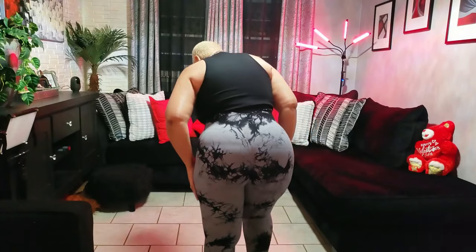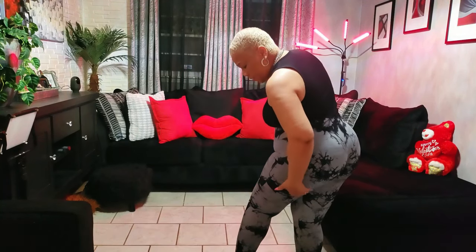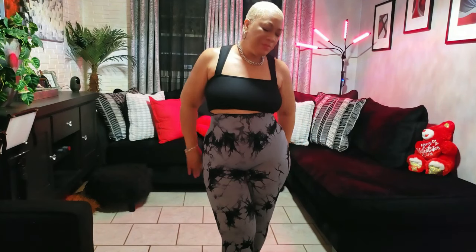It's not just about looking good, though. It's about feeling confident in your own skin. The unique tie-dye pattern is another major win. It's fresh, lively, and just plain fun. Plus, with so many colors to choose from, you're bound to find the perfect pair to show off your personal style. And can we talk about that high waist and tummy control?